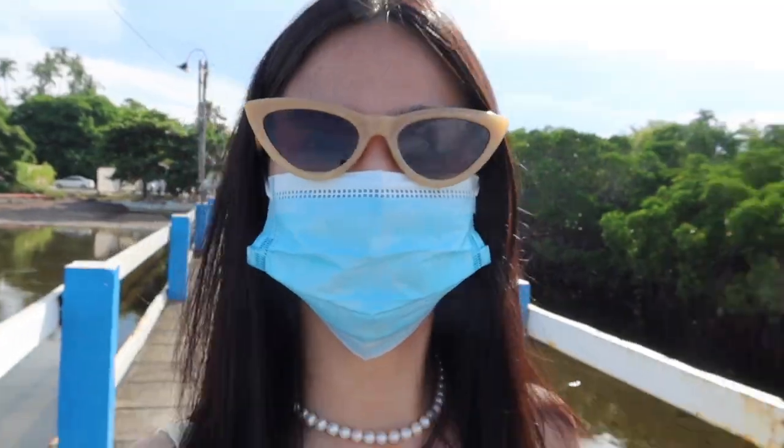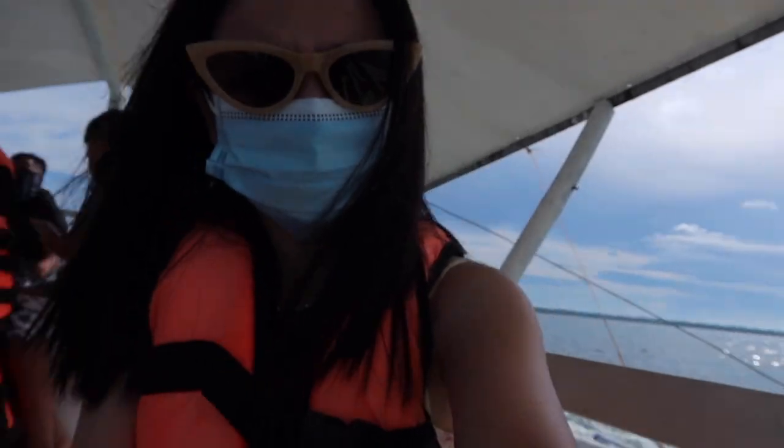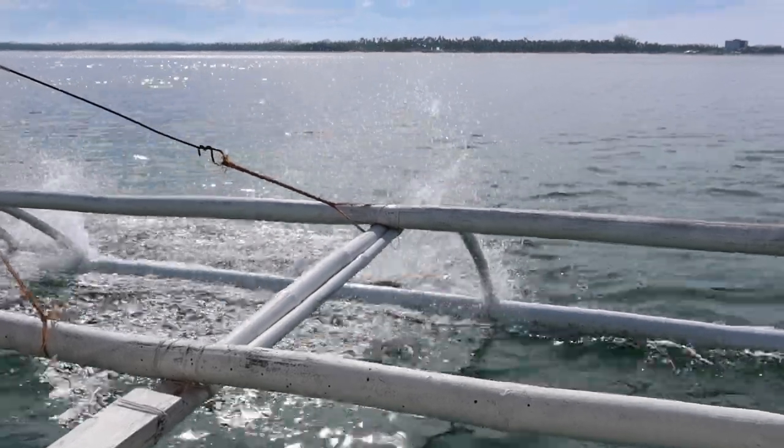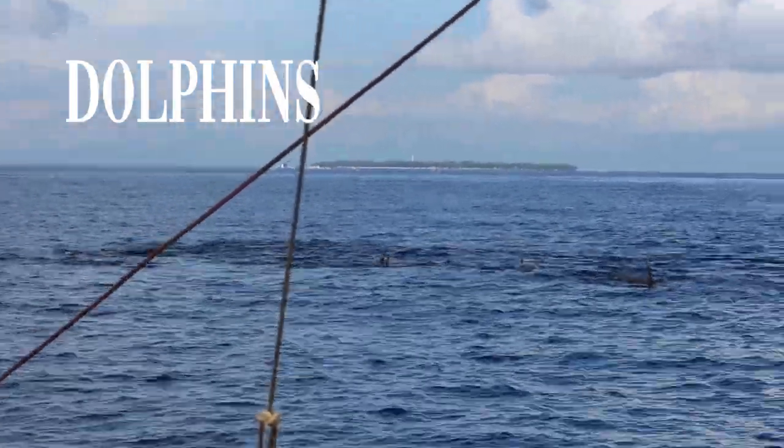The next day, we went island hopping, which is the most exciting part of every beach trip here in the Philippines. As we headed to Virgin Island, we roamed around to look for dolphins, and we actually saw so many of them.